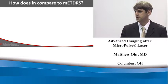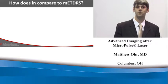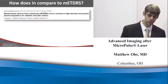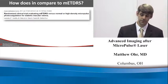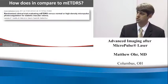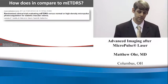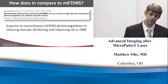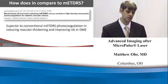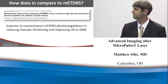Well, how does it compare to the standard treatment that we have out there? Standard treatment being mETDRS or modified mETDRS treatment was looked at, and this is a study that was shown in 2011 by Levinsky et al., and they described a randomized clinical trial evaluating just that, modified mETDRS versus normal or high-density MicroPulse for diabetic macular edema. They showed that it was superior to conventional modified mETDRS photocoagulation in both reducing the thickness of the macula and improving the visual acuity in diabetic macular edema.